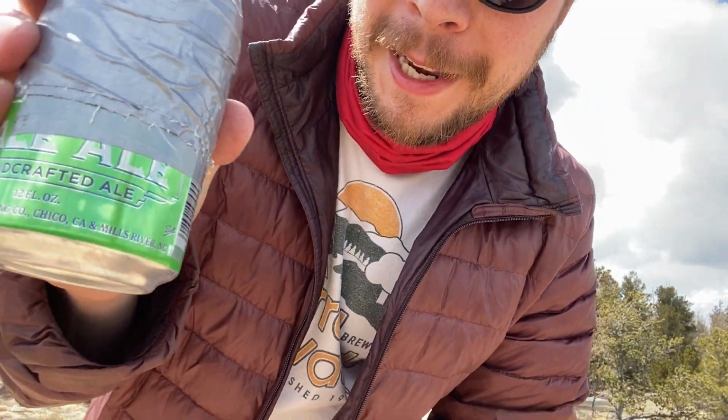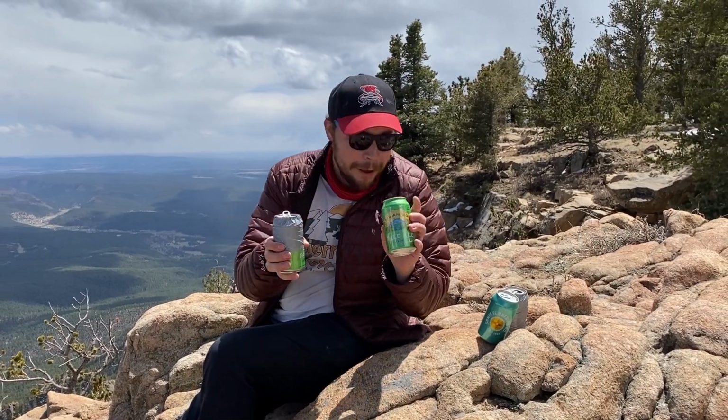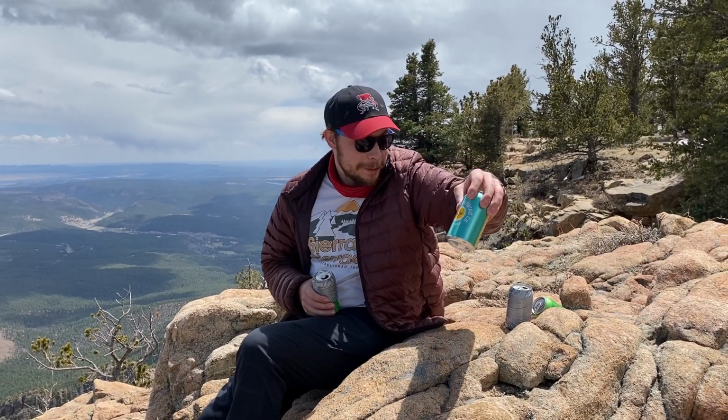Okay, so this was right-hand beer, and it is indeed the Sierra Nevada Pale Ale. Okay, guys, well there you have it. Right-hand beer was Sierra Nevada Pale Ale, and left-hand beer was Santa Fe Brewing Company Pale Ale.